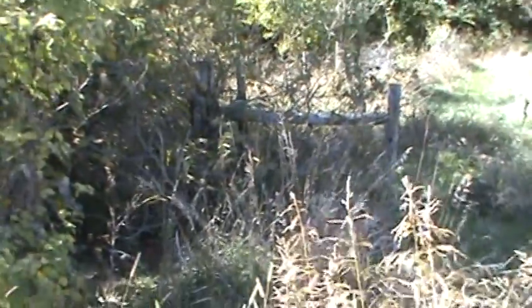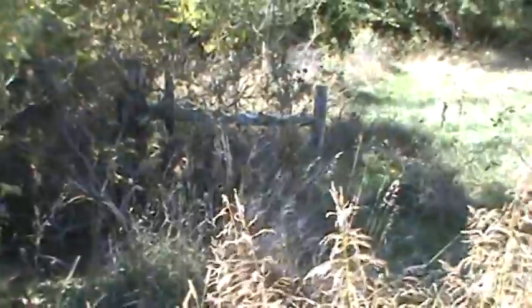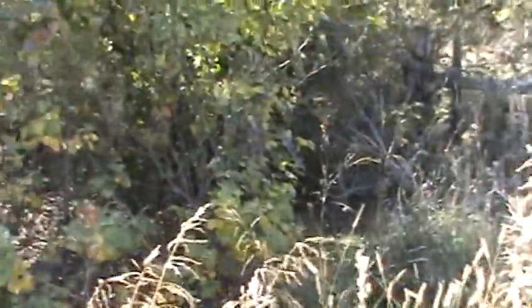There's a sign over here that says that is property of the government. The old original fence is right here. There's probably a 15 or 20 foot wide gap in here. It's maybe 20 to 25 foot wide.